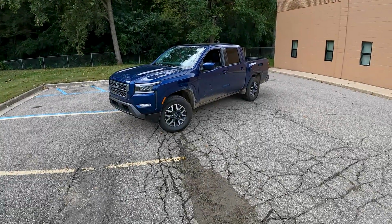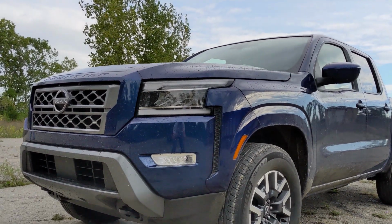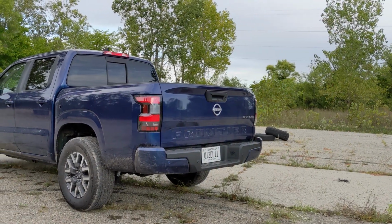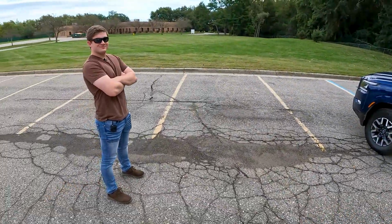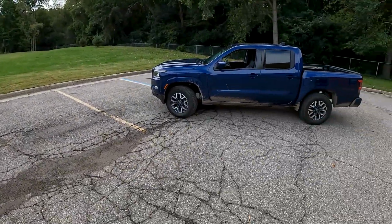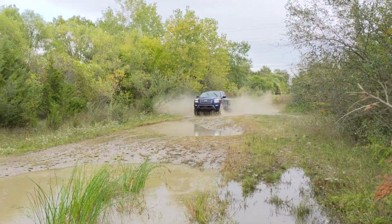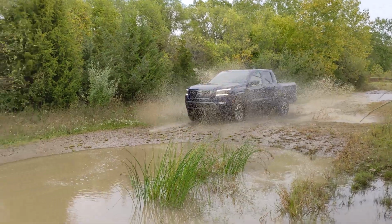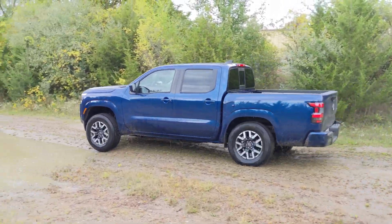Now I'm really excited about this truck. It's been a long time coming for Nissan to breathe some life into their mid-size truck competitor, and they sure have done a great job at it so far. And Nathan's here with us because Nathan's been along for a lot of our mid-size truck comparisons and reviews. So we're gonna just keep it candid. We've spent a little bit of time with the truck, but we haven't spent a lot.